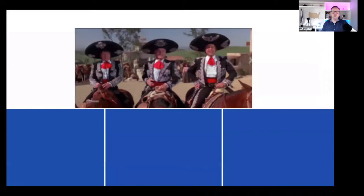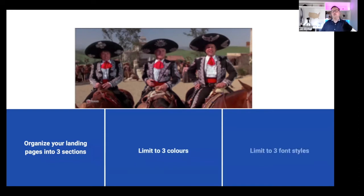Now, here's a tip. Organize your landing pages into 3 sections. Now, these are just general rules. You might have certain situations or be in a certain industry where you can deviate from this, but have 3 sections to your landing page, limit to 3 colors, and then have no more than 3 font types. I'd hate to see a lot of different font types, especially if they're drastically different. You might think that you're creating an opportunity for people to read more, but actually it can create a jarring experience.